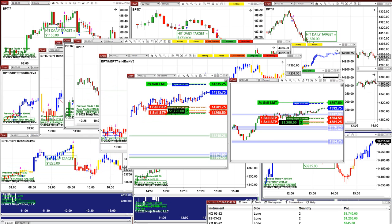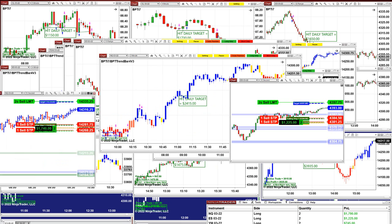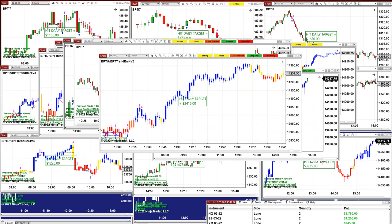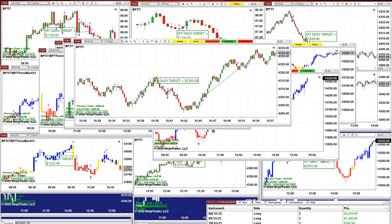So we're about to be done with those. That will be the last trades for today. The TI7 is scalping, which I find the Nasdaq scalping is a little bit of a nightmare. 2,400 for scalping. I prefer to swing trade the Nasdaq actually.